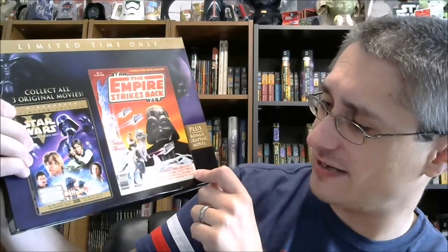The Empire Strikes Back, or excuse me, the official comic adaptation of the most eagerly anticipated space fantasy film of all. The complete story in dazzling full color. The Star Wars saga continues. But it's The Empire Strikes Back, right? Pop it open. Again, exact same release. I had it in backwards. Exact same release as in 2006.